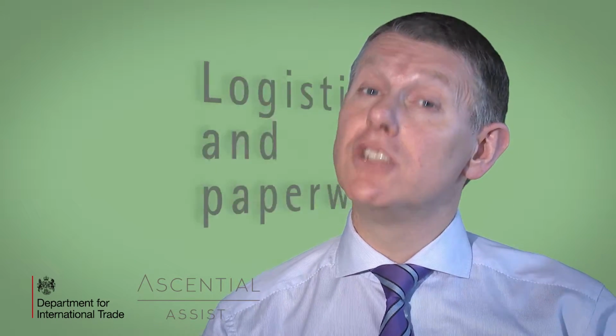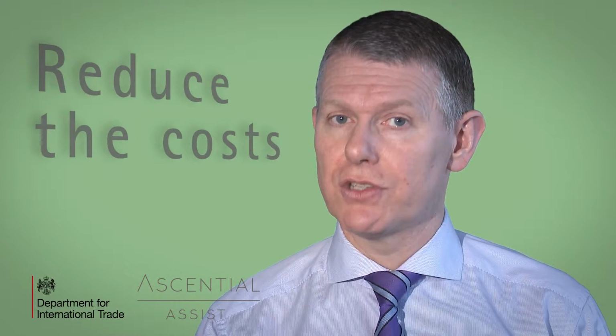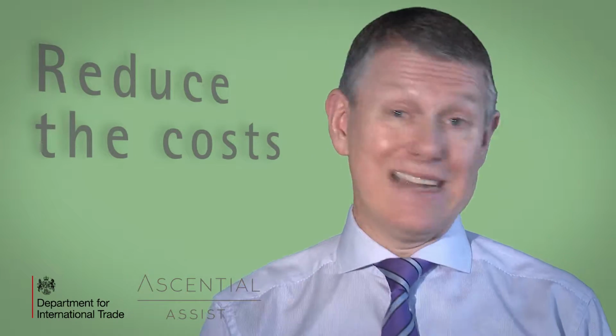Now, you may think that the logistics and the paperwork are difficult. However, many logistics firms will also undertake customs or tax documentation as well as other necessary paperwork. Finding a company that has experience of shipping the types of goods you sell to the countries you're interested in can prove invaluable. It's sometimes possible to reduce the costs by having your consignment added to one they're already due to ship. So do your research and compare a number of different companies.